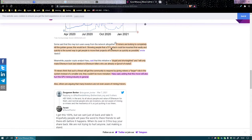If miners are looking to completely kill the golden goose, this would be it. A show of force, showing that a 51% attack could be mounted this easily and quickly, is the surest way to get people to move their projects off Ethereum as quickly as possible.